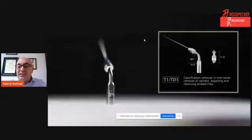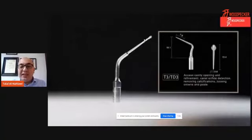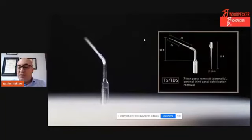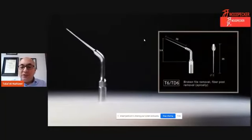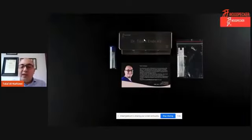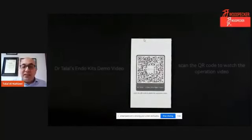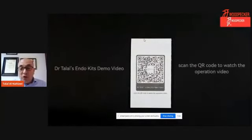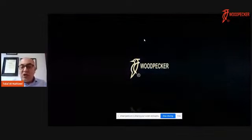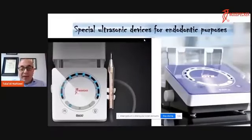They are 6 ultrasonic tips with different designs and different materials. They can perform up to 80 to 90% of the daily endodontic practice that is needed. The kit contains a wrench and the 6 ultrasonic tips, with a QR code that you can follow to watch the clinical videos in order to know how to use the tips in a better way.